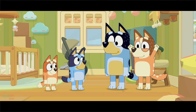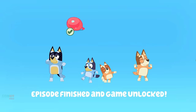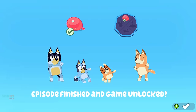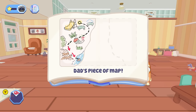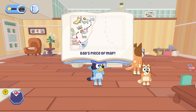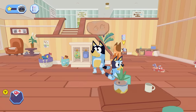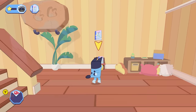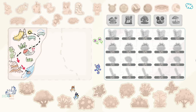Hooray! Great job! You finished the episode. Now you can play Keepy Uppy. You found Dad's piece of map. Let's put the treasure map piece in your sticker book for safe. Great job finding that treasure map piece.